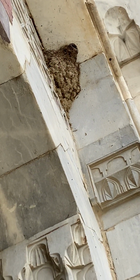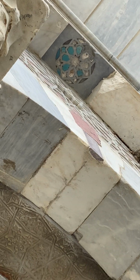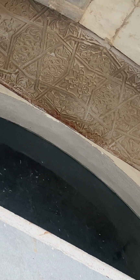So anyway, just wanted to show you a little bit of the Ilyas Bey Masjid in Miletus, in Aegean province of Turkey, halfway between Izmir and Bodrum.